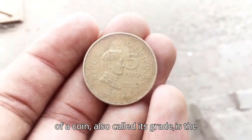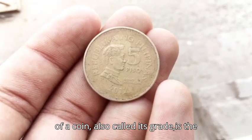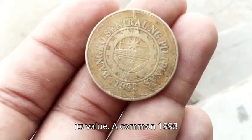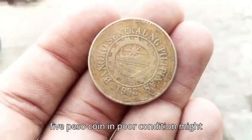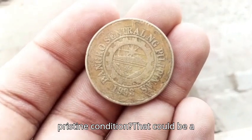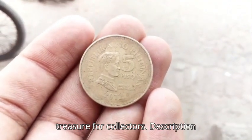The condition of a coin, also called its grade, is the most important factor when determining its value. A common 1993 5 peso coin in poor condition might just be worth face value, but one in pristine condition? That could be a treasure for collectors.